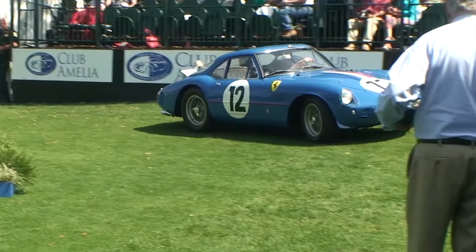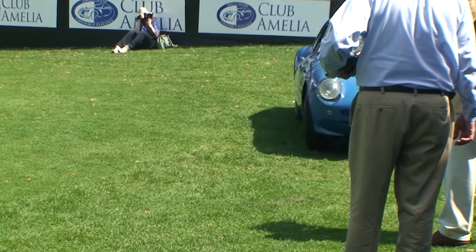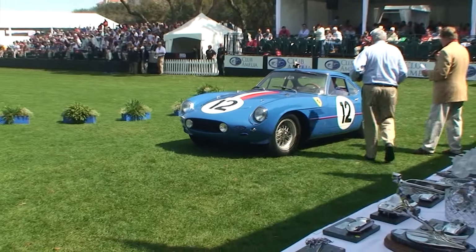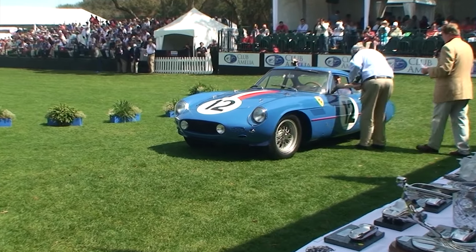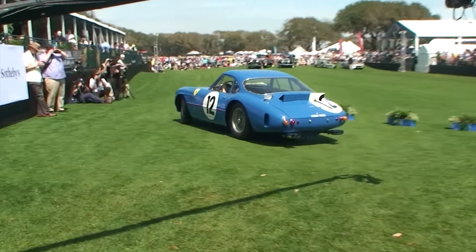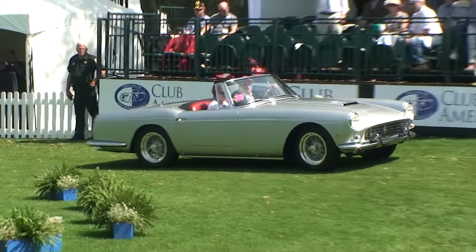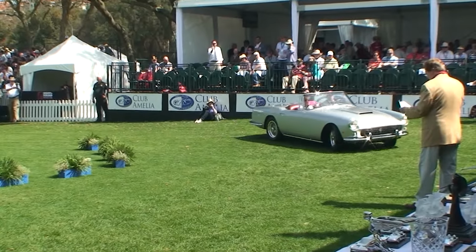Sperimentale Speciale, owned by Bruce McCall from Bellevue, Washington. The only racing Ferrari other than a red color and a presented truck. Stirling Moss drove this in Florida. From Englewood, Colorado, best in class open Ferrari.